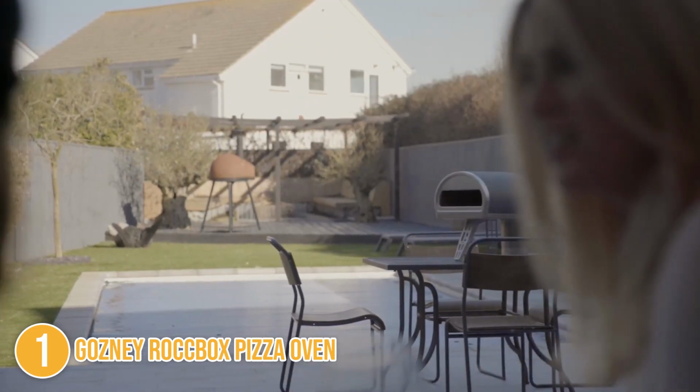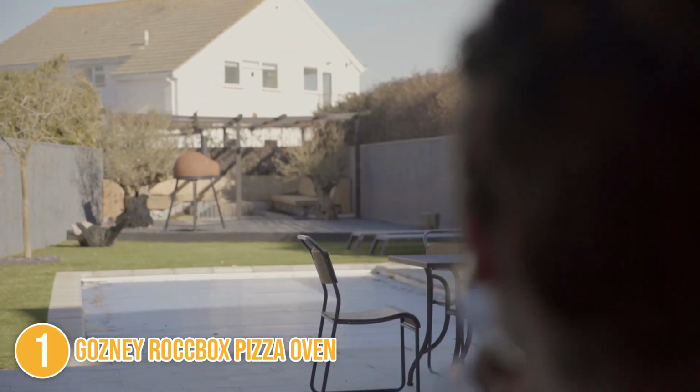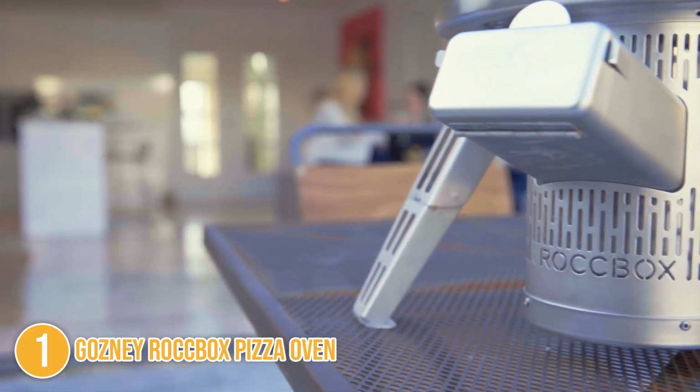The ROCCBOX is delivered in one unit and does not require an assembly. This 44-pound oven is easily lifted out of its box thanks to its carry strap.